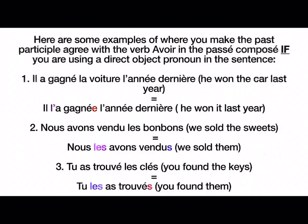Le livre is masculine. Nous avons vendu les bonbons. We sold the sweets. We sold them. So my direct object pronoun for them is les. So I want to place it before the helping verb avoir. So by doing so, nous les avons vendus. We sold them. It's plural. Make the past participle agree. Add an s. Nous les avons vendus. Okay, final example. Tu as trouvé les clés. You found the keys. I want to say you found them. We know that the direct object pronoun for them is les. So place it before your helping verb, avoir, in the passé composé. Tu les as trouvés. So because it's them, it's plural, make the past participle agree, add an s.